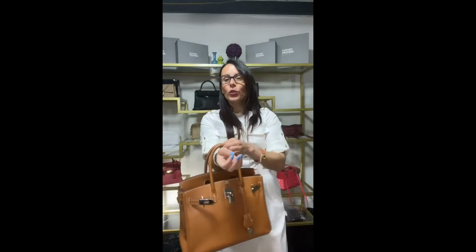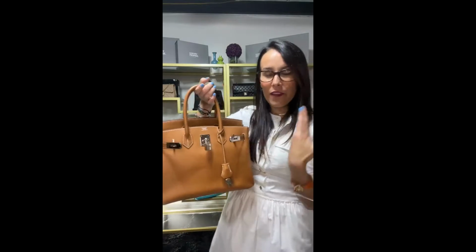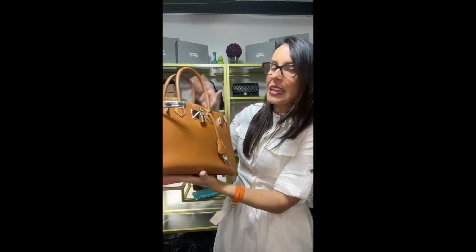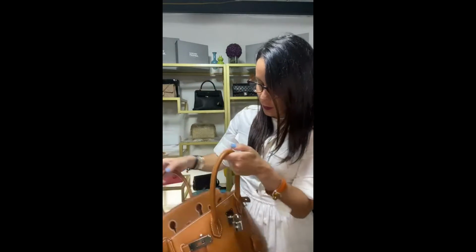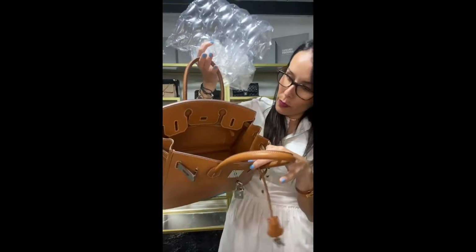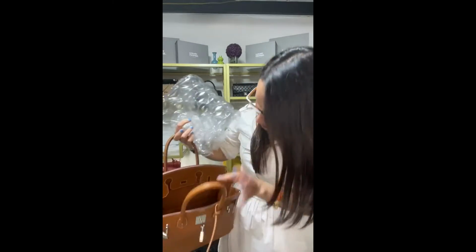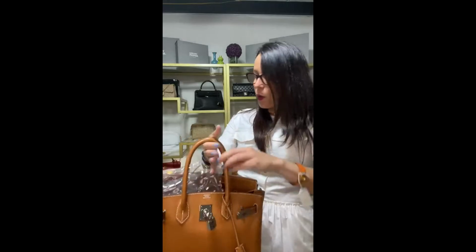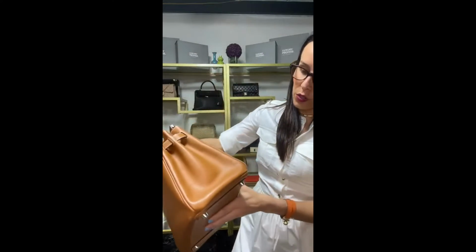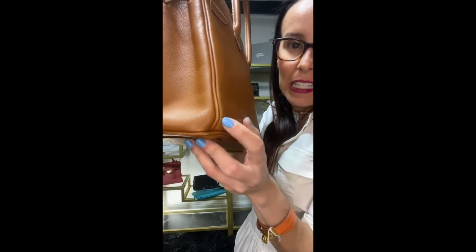Epsom leather from all the Hermes leathers will be your lightest leather weight-wise. So when you have a bag, you don't have to worry about this bag being too heavy. Again, it's a size 30, which is my personal favorite when it comes to sizes for the Birkin. It does have corner wear, which I'm going to pinpoint in a little bit. The interior, however, is in great condition with minimal signs of wear. You have just the normal press marks on the inside. But other than that, nothing really to pinpoint. The wear on this one is on the corner. So you do have corner wear here.